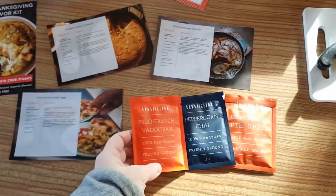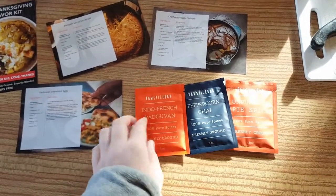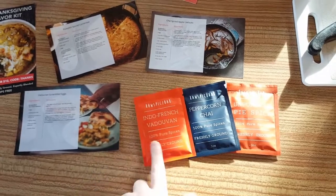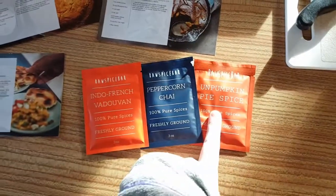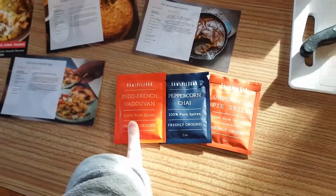So you get 3 spices. So we've got Vindaloo, Indian French Vindaloo, peppercorn chai, and unpumpkin pie spice. Today I'm going to be using the French Vindaloo to make an omelette.